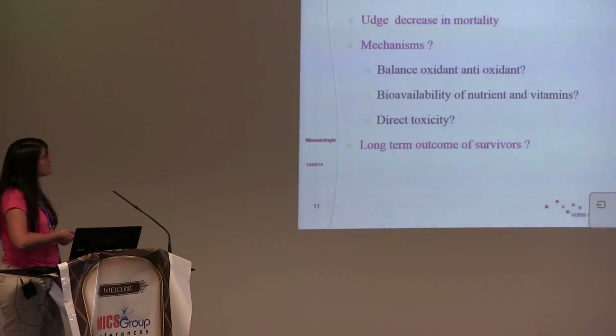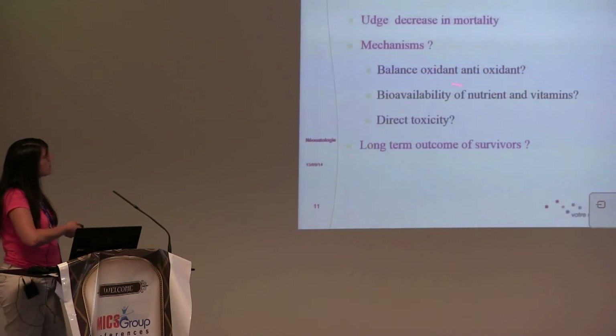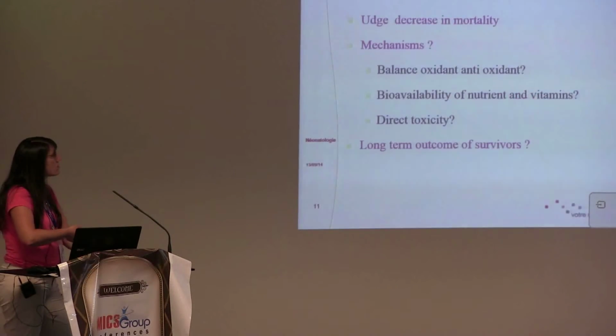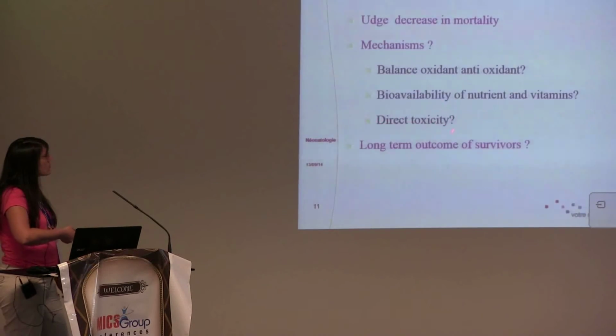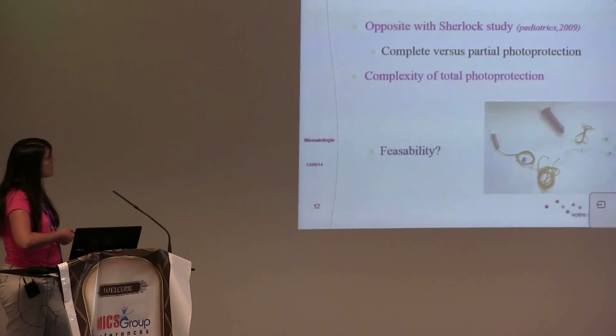The mechanism that can be implicated may be the oxidant-antioxidant balance, that can be due to the fact that photoprotecting parenteral nutrition solution decreases the oxidant load. It may be also the bioavailability of nutrients and vitamins in the photoprotected solution, which are better. It can also be a direct toxicity of one of the components, which are due to oxidation of parenteral nutrition. The limitation of the study is that we don't have any idea of the long-term outcome of the survivors, which was not studied in any of the studies of the meta-analysis.